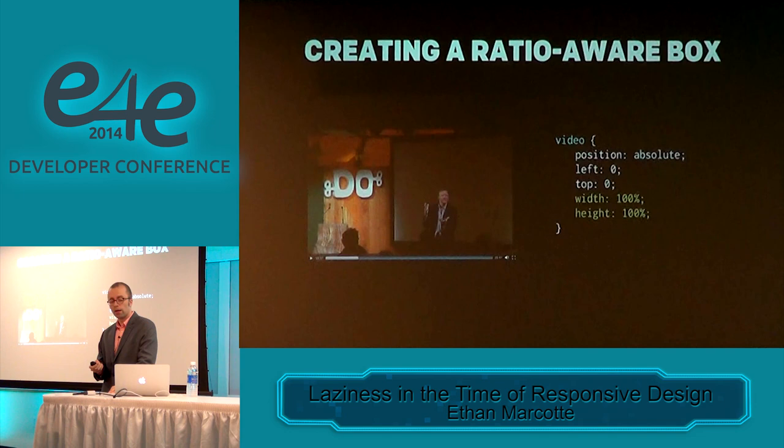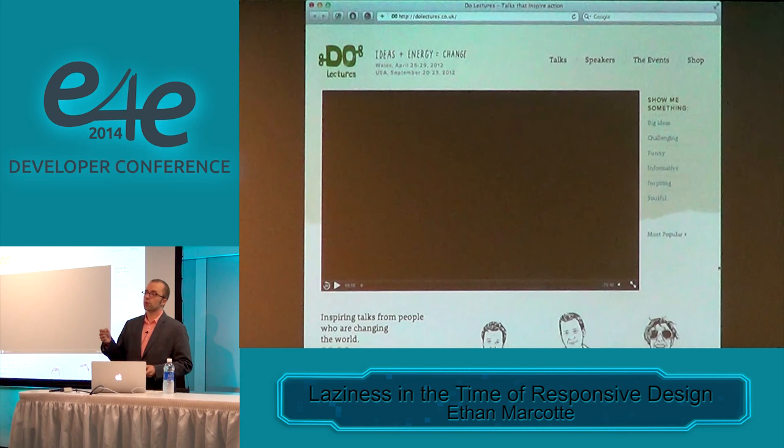So I went back to my browser, and I deleted all the JavaScript entirely, and you'll see that the result is so much smoother.